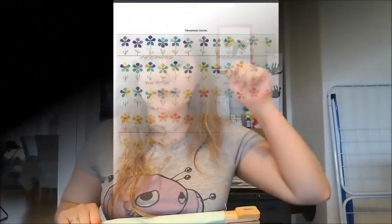So the first one was started the 10th of January 2018. It's a pattern by Stitching Mommy, the Temperature Gardens. I will insert a picture of what it will look like and where it was in the beginning of 2019 here.